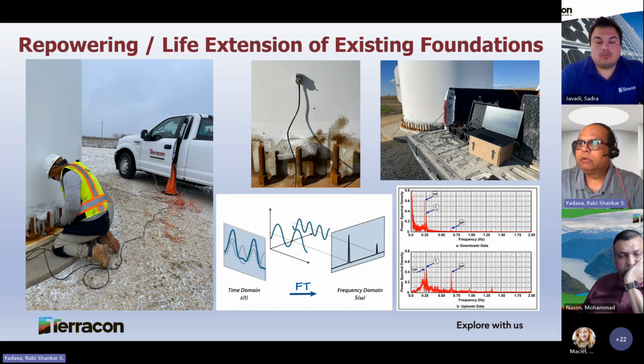Let's say there is a wind farm which is close to the end of its life. What we do is go out to the field, do a pre-condition survey, and look at the condition of the foundation concrete, the soil around it, and the anchor bolts. Then we get what is called the fatigue loading. We compute how much fatigue loss has already happened.